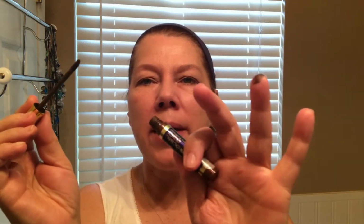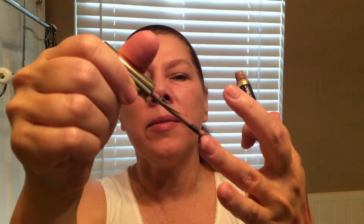Okay, so for me, what I'm going to do is take the Garnet and use my ring finger, and I'm just going to put a little swipe of the Garnet on my finger. Not a lot, because the Garnet is dark. Then I'm going to come in with the Mulberry and do the same thing. A little bit more of the Mulberry, because that's mostly the color that I want.